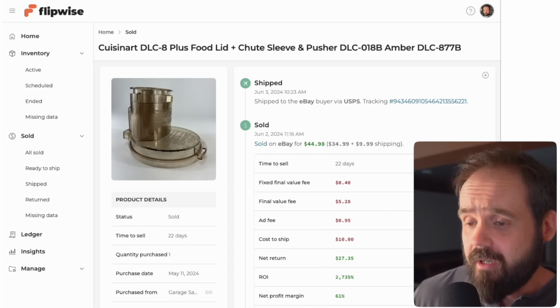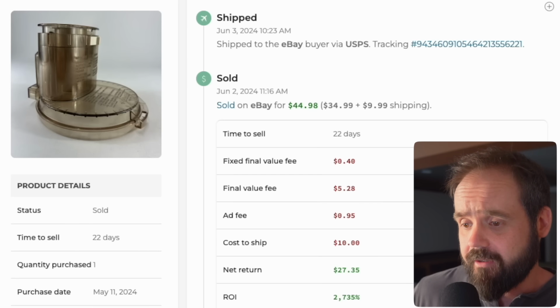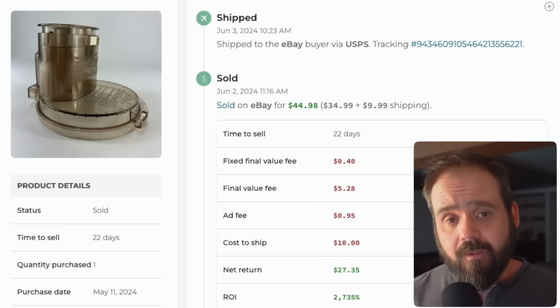So this one took 22 days. It sold for $44.98. That's $34.99 plus $10 in shipping. The net return on it was $27.35. I have a dollar cost of goods in that because, again, this was parted out into 3 or 4 different other pieces. And so really great idea to do that. You're going to make more money often that way. And you're also going to keep more things out of the landfill by allowing other people to not have to completely throw their food processors away and just buy a replacement part for it.